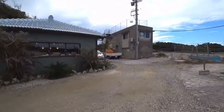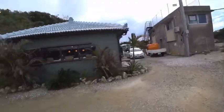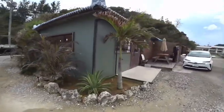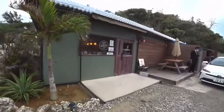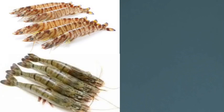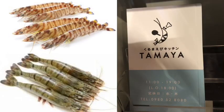Reservations are accepted from 5 p.m., which is the dinner time zone. But we arrived for a late light lunch. Tamaya is a Japanese tiger prawn restaurant. Japanese tiger prawn is a close relative of black tiger.